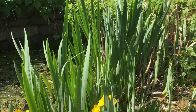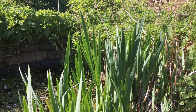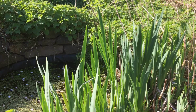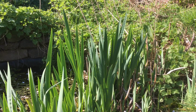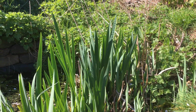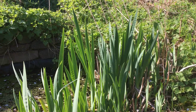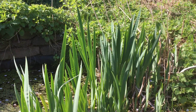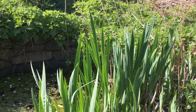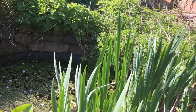And these are flag iris. And we're going into sort of a yellow phase now, early spring, or mid-spring I should say, because they produce beautiful yellow flowers as well later in the year. And all the damselflies that are in the pond, when they leave the pond, it's those leaves they'll be sitting on to change into the beautiful damselflies. We tend to get the large red damselflies in here. I've had the odd dragonfly as well though, I have to say.